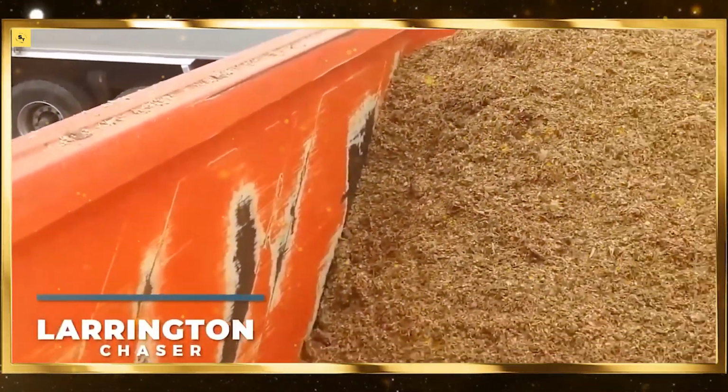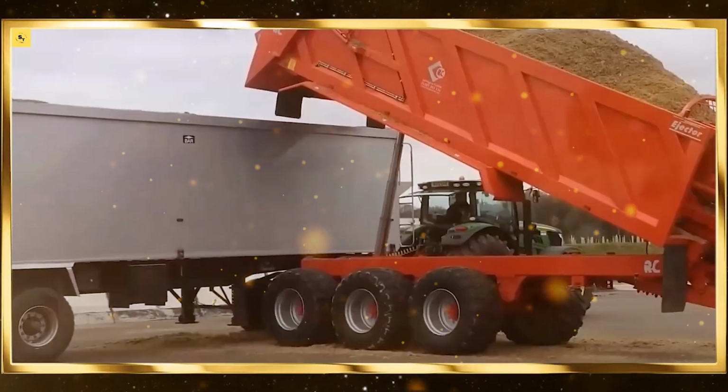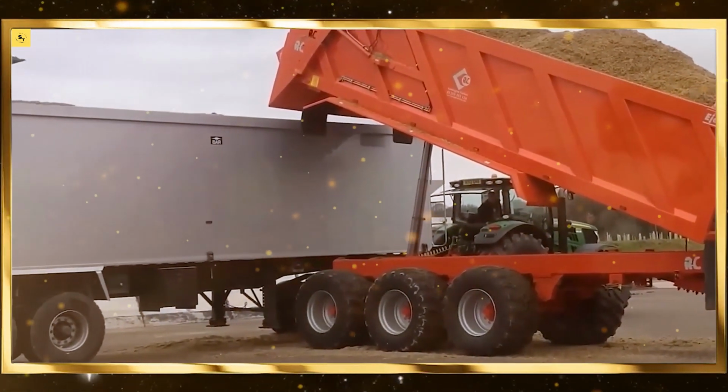Here, we'll look into the complex metallurgy behind this material, the mystery of its production methods, and why blacksmiths today struggle to replicate its quality with modern techniques.